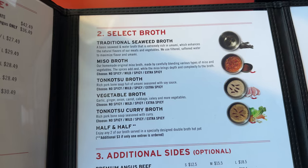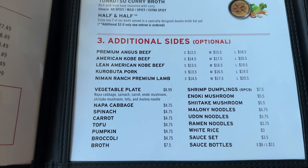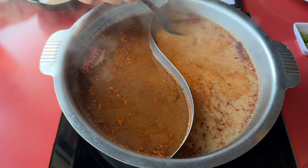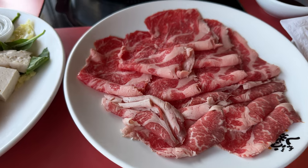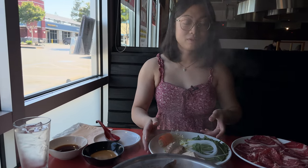So for the A special, it's $43, and it's an additional $2 for the broth. We got miso extra spicy, like she said, and then the tonkatsu spicy. And then for the meat, we got Kobe, and we also got Angus, right there. Okay, so all the veggies are included.